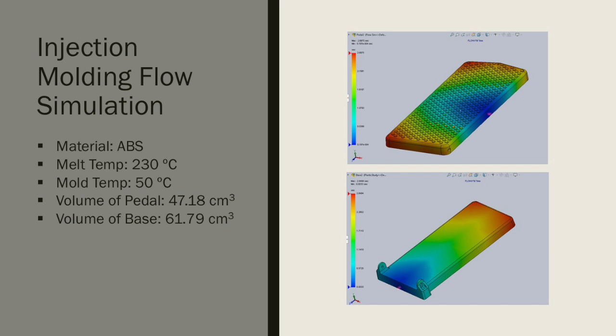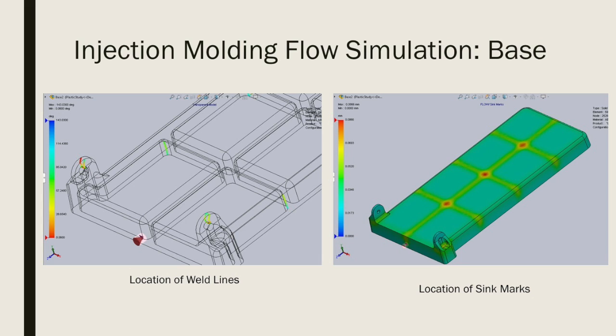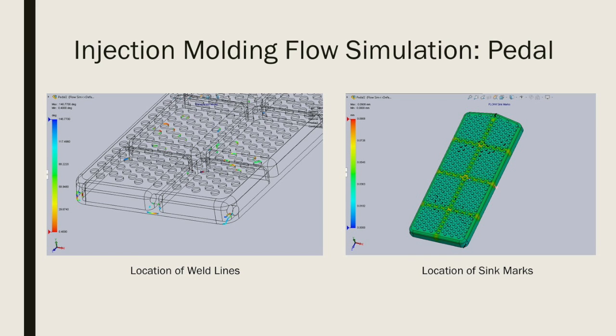The simulation was extremely helpful. It showed me where the weld lines were, and that helped because I was able to ensure that where I placed the gate was in a good location so that the weld lines wouldn't be in high stress areas or areas that were too visible. It also helped show where the sink marks would be and how much it would sink in certain locations, so I could adjust the thicknesses of certain sections, as well as the temperature of the material and things like that, and the rib design to minimize the sink marks. And I did that for both the base and the pedal.